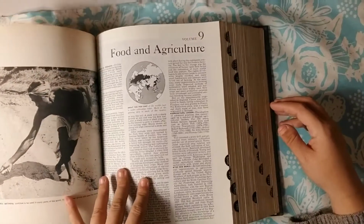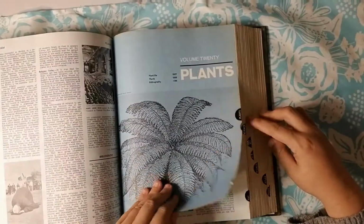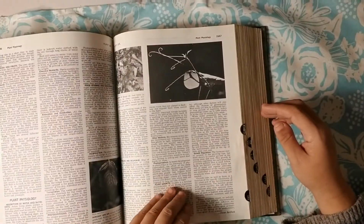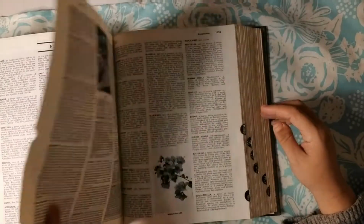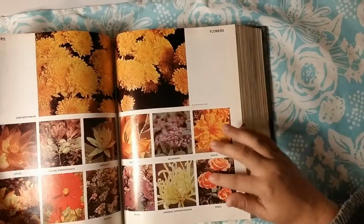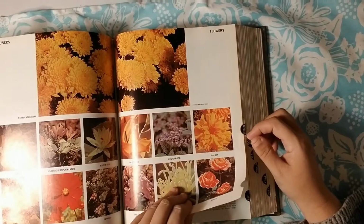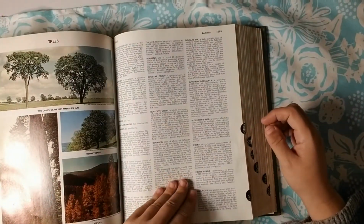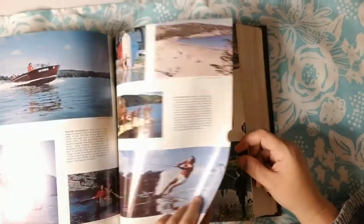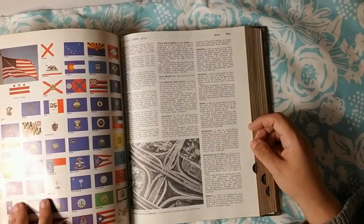Just trying to get to the, let me get the plants. Just going to show you. Lots of black and whites of plants. Tons of, and then there's colored pictures too. The mushroom. Trees. So there's lots of different items of different things. So I thought that was a good find.